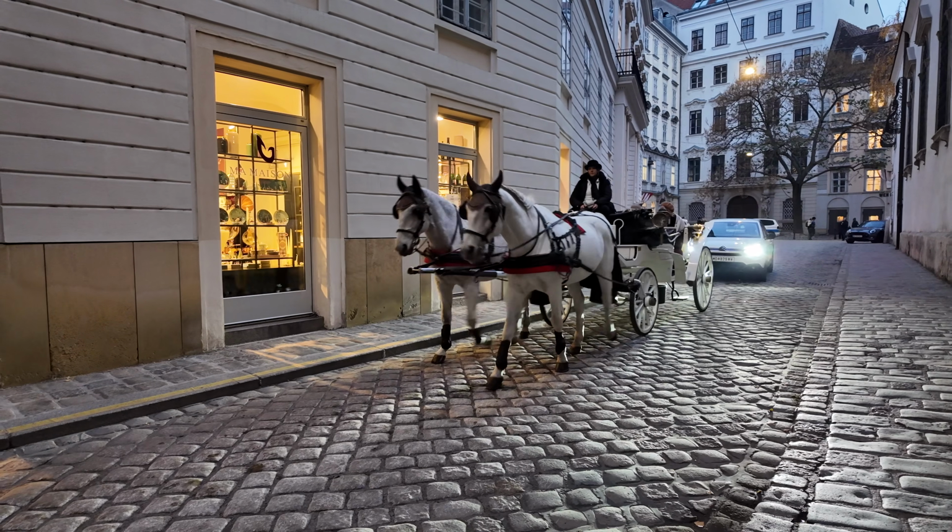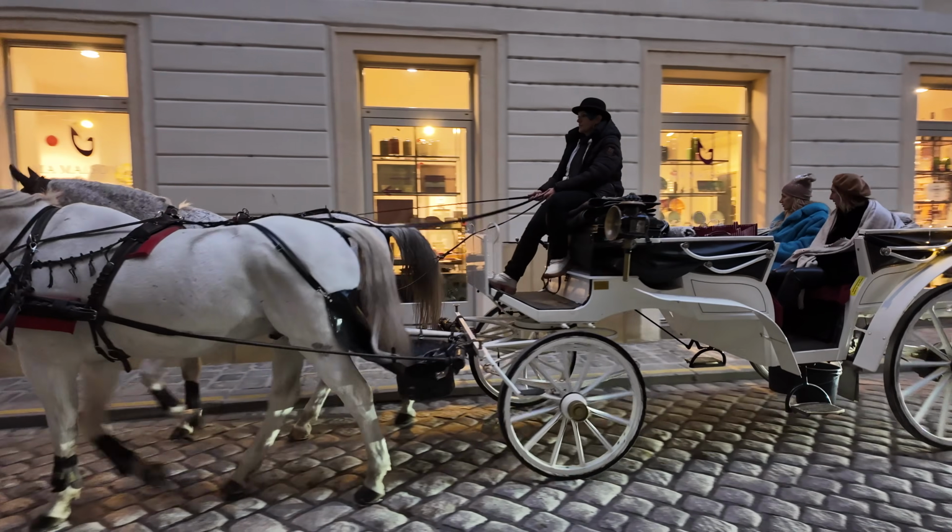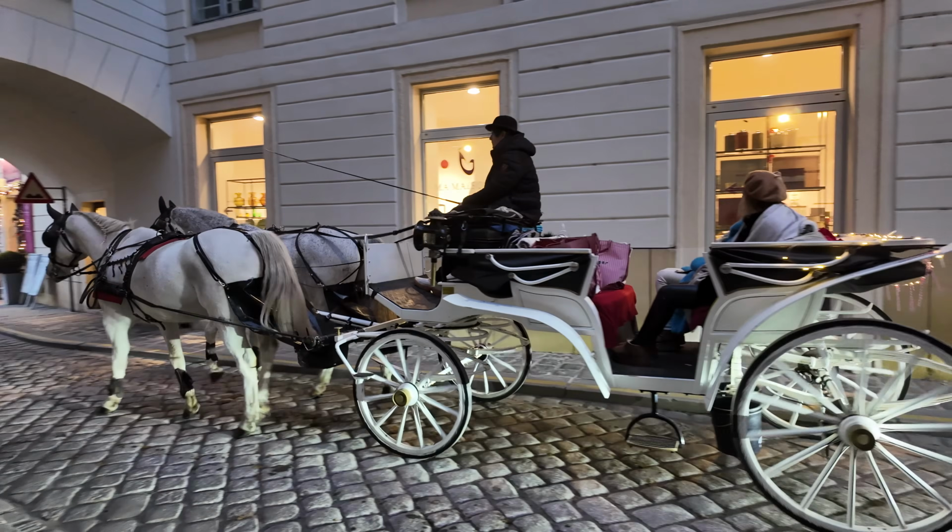Okay, wait, before I continue on with that. If you are over by the church as well, you can take a horse-drawn carriage that will take you around the city a little bit. It said it was 60 euros for 20 minutes. I believe those prices could change a little bit, but if you're here for 24 hours, that's a great way to get a little taste for the city.